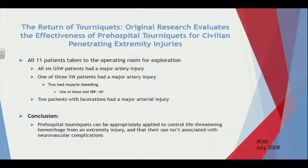When I looked at this, even though it was 11 patients, there was actually very good judgment applied. Six of those 11 patients had gunshot wounds, and all 6 of the patients with gunshot wounds had a major arterial injury. So that protocol worked at picking up the patients that needed it.